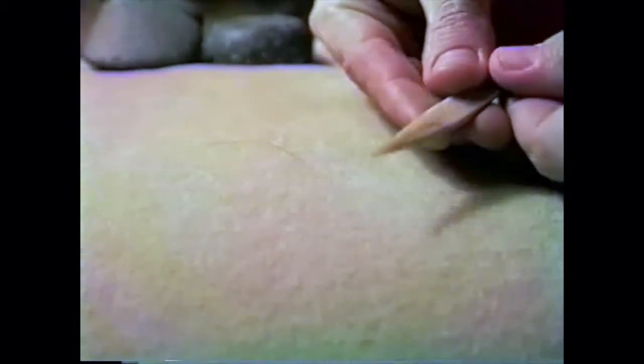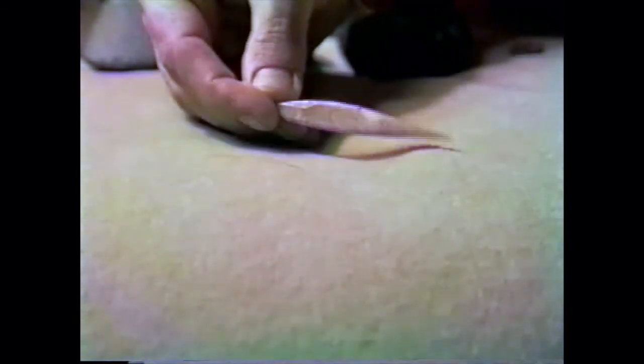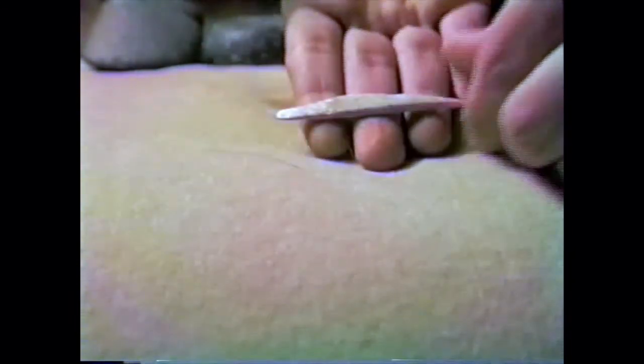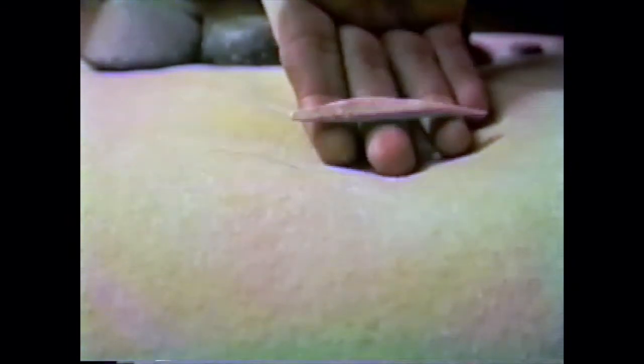Okay. Now next we have a, see if we can get this in focus. It's bone, and it's a needle. Really not a needle because it doesn't have an eye in it, but it's a piece of bone that's been worked into an awl.